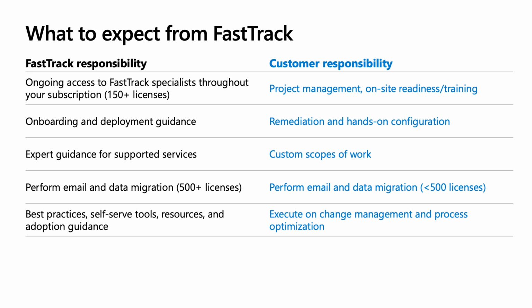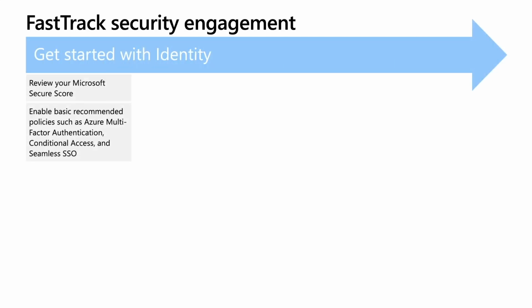You can either work alone or with a partner to perform hands-on work, including project management, on-site readiness training, and remediation. Customers with fewer than 500 licenses work alone or with partners to perform email and data migration. Customers who are working alone or with partners are able to customize their project beyond what is outlined in the FastTrack service description.